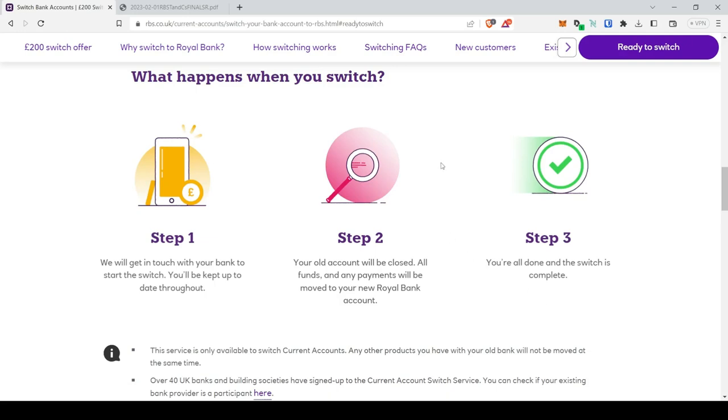Now, it's worth saying here that it's probably better to use a second current account and not your main current account with all your payments, direct debits, and whatnot coming out of it. Although it is a pretty seamless process, you just never know. So I recommend having like a burner account or a second backup account as the one that you use for doing this switch.